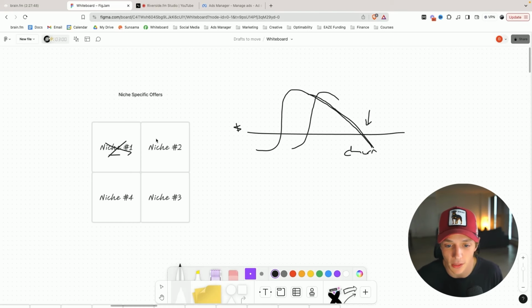And as soon as this one starts to fatigue, as soon as results start to go down, you go to niche 3. Then you go to niche 4. And what's going to happen is, if you spend 2 to 4 weeks here, 2 to 4 weeks here, 2 to 4 weeks here, 2 to 4 weeks here, by the time you've spent your 2 to 4 weeks here, niche number 1 has become fresh again. Niche number 1 hasn't seen any offers or ads in a couple weeks now, and they are now a fresh audience.